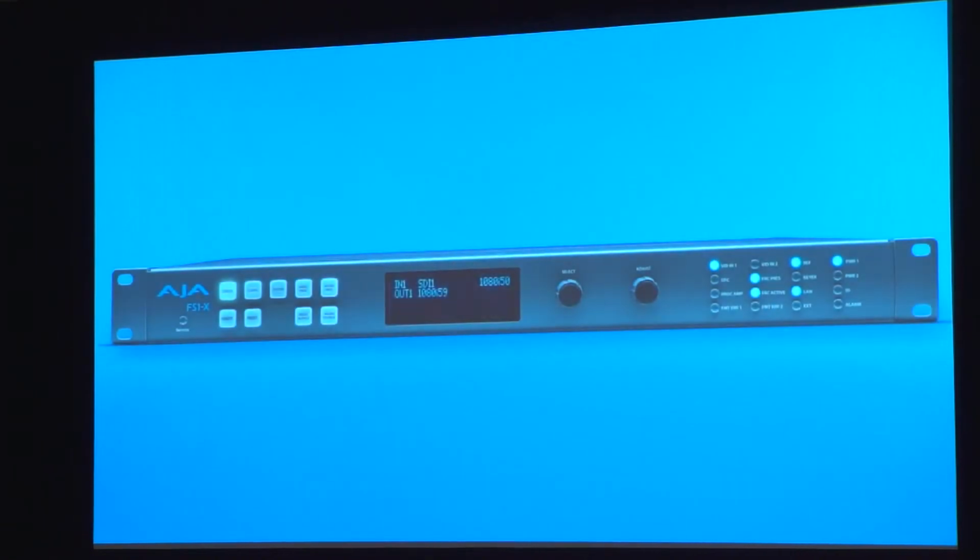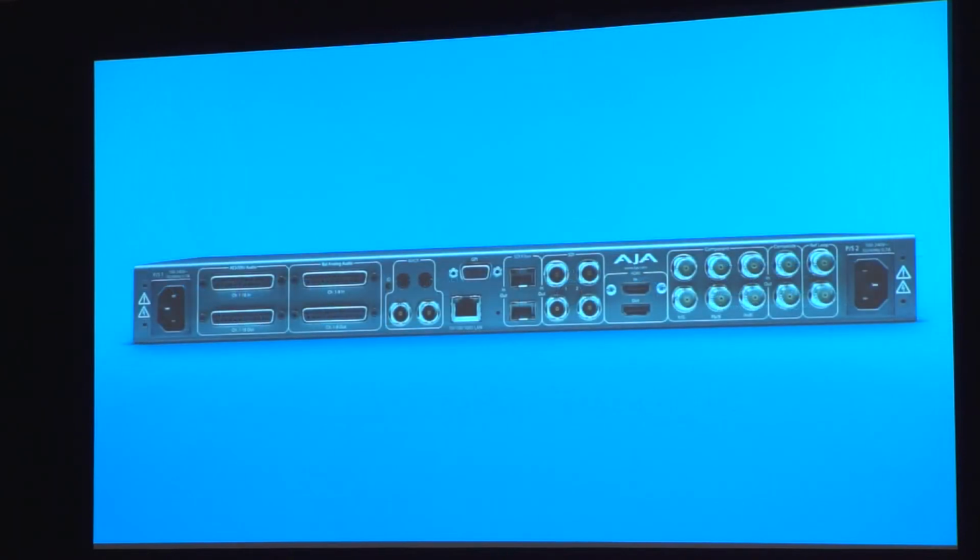We have a family of products called FS, which are 1RU frame syncs. We have a new one called the FS1X. It's a universal frame sync and converter with advanced features. The first of which is frame rate conversion, which is new for AJA. I'll talk a little bit more about that in a second. Just a ton of connectivity on the back.